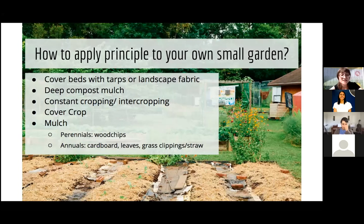So what we can do is always keep our beds covered. If we're not covering with landscape fabrics, we want to also add a deep compost mulch. We can do intercropping, and I'll describe a little bit how Beardsley is doing something like that in a minute.